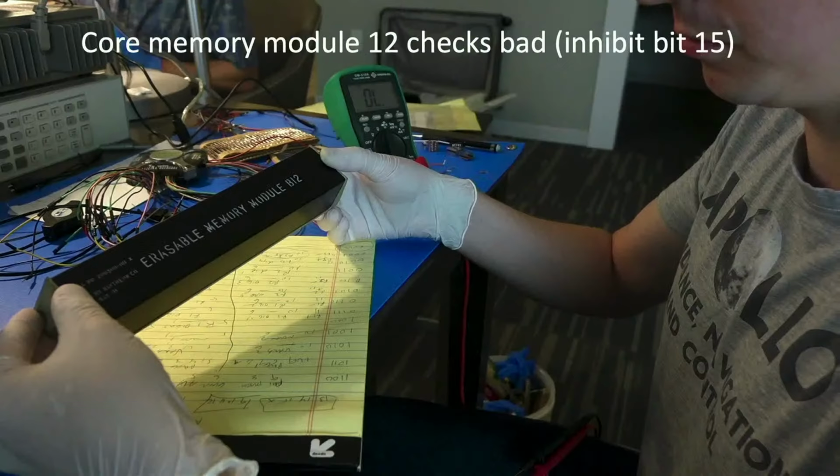We have one piece of bad news. We have a problem with the erasable memory module, the one that's potted. And if you know how core memory modules work, they are little arrays. They have wires going X and Y and some that sneak through, and little cores. And we have one of the sneak through wires, the inhibit for bit 15, that's an open.